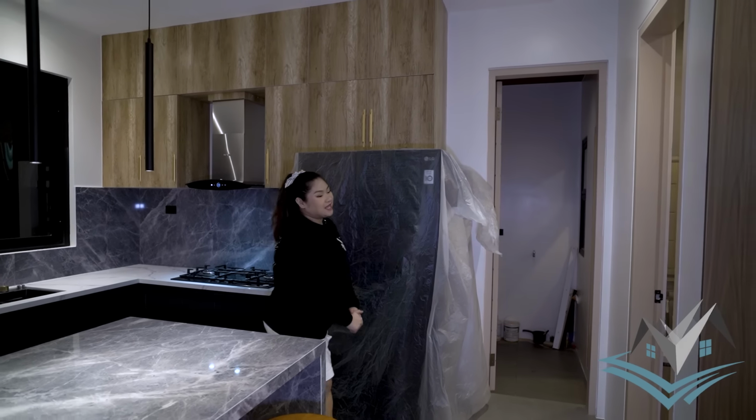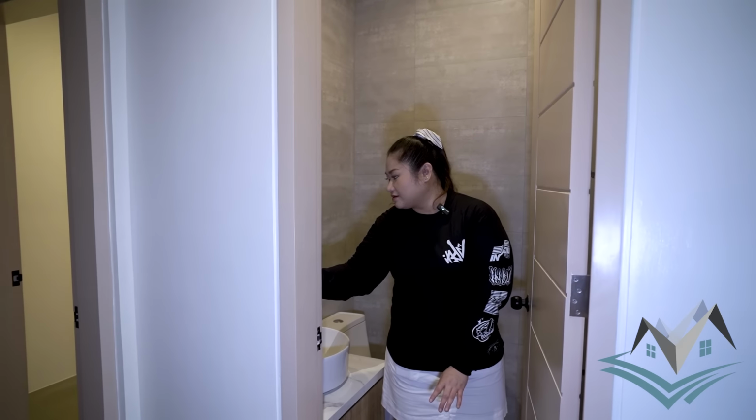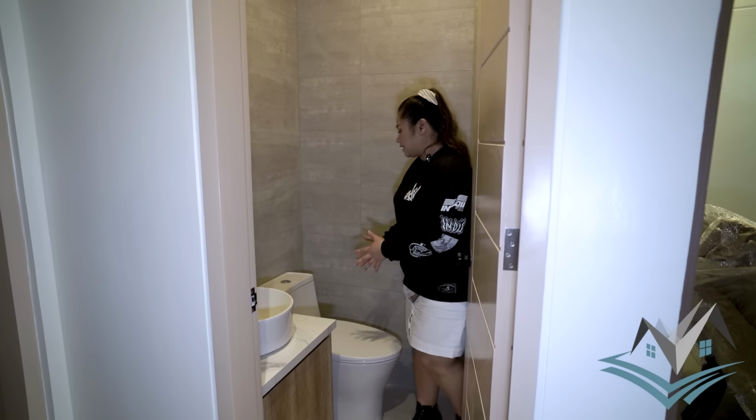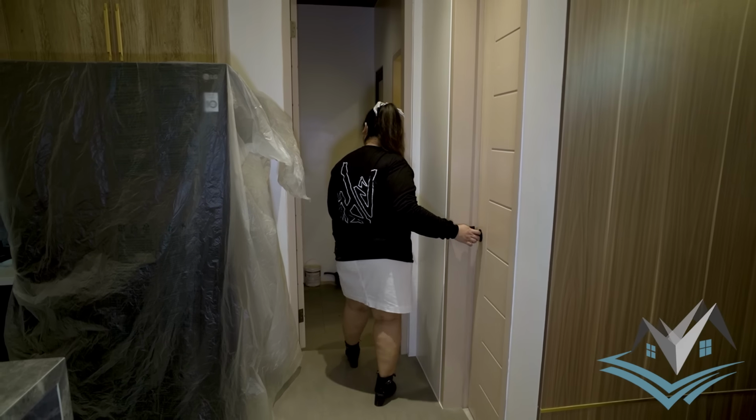Yes, that is included. This is your powder room. You have, hindi pa yata nakasinding light nito. Oops, no, this one. Vessel type sink, storage, your toilet, your bidet. Pakita ko lang dito, since nakabukas na siya.